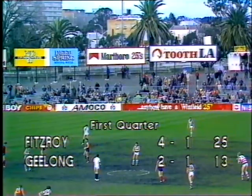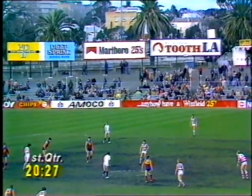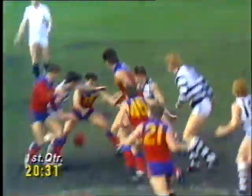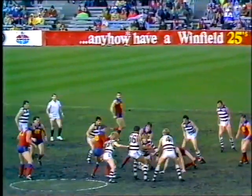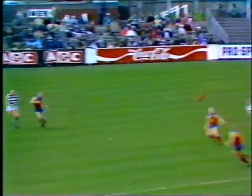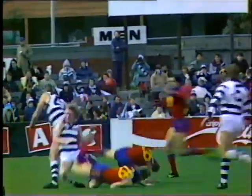Here's the centre bounce again, as Bob Skilton leaves the commentary position to head for a hiding place. Mossop and Rendell. Well, Mossop got a touch to it. It wasn't an effective tap away. Bright finishes up with it, goes onto the left foot. Over the top of Osborne he goes.